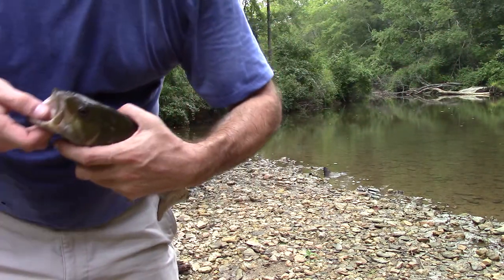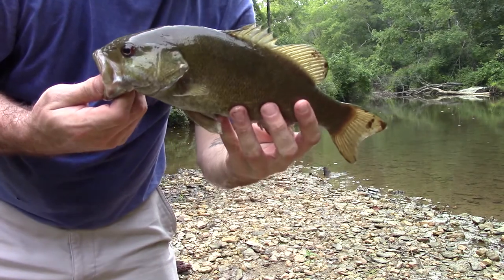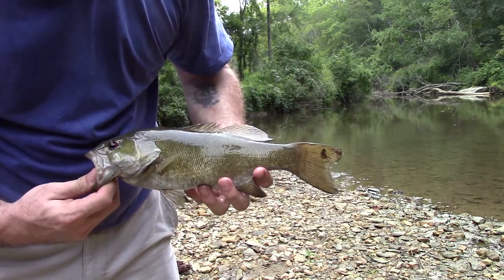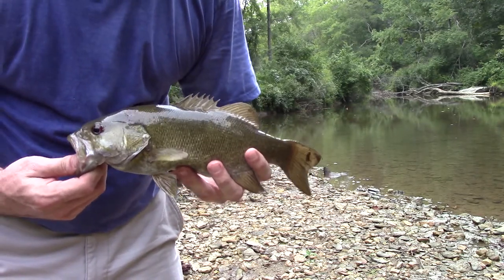Now this is a smallmouth worth talking about. That is a nice fish. That's maybe 2 pounds, maybe a little more, 2.5 pounds.